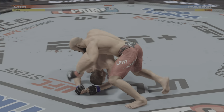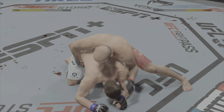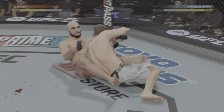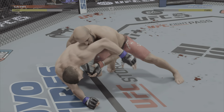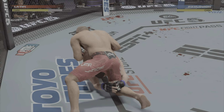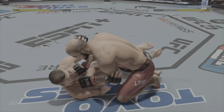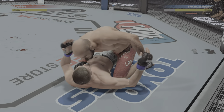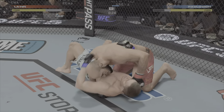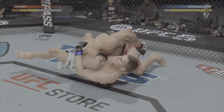Under a minute to go. Well, he continues to manhandle him here on the ground. Nice transition. In the half guard. Lands the ground and pound strike. Man, he's killing it on the ground. Another strike gets through.